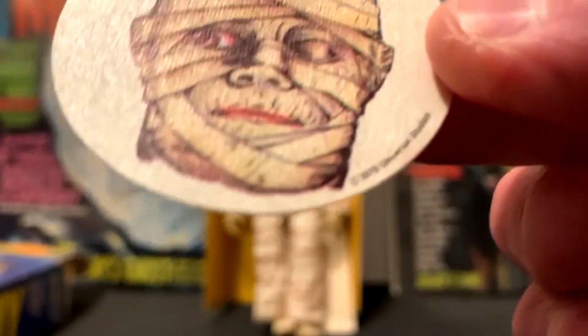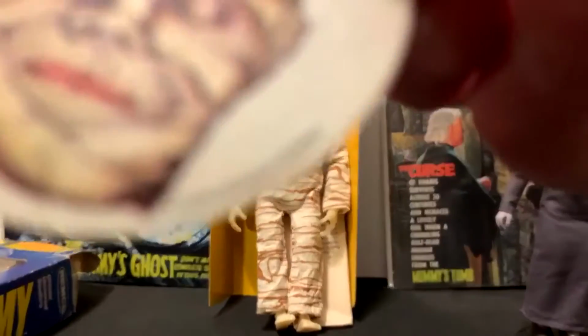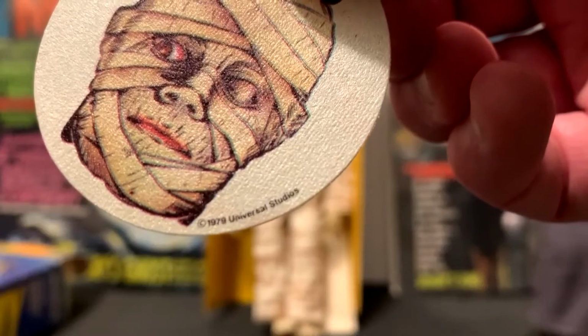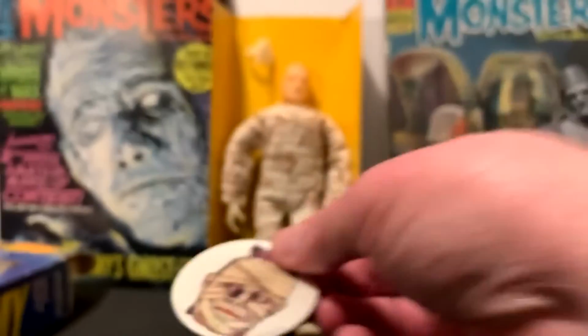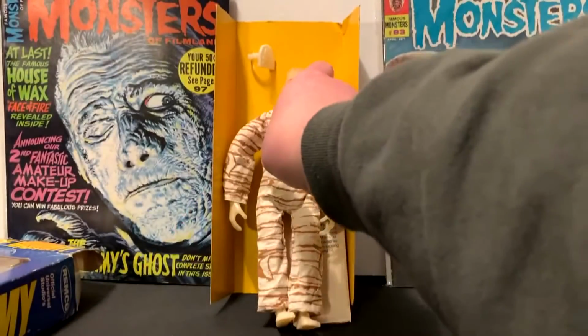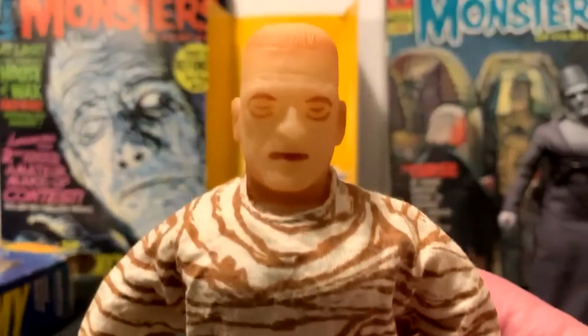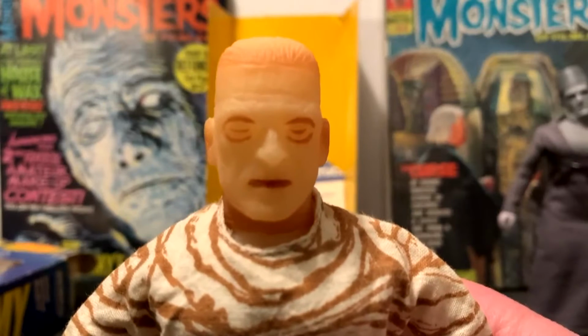But still cool, really cool piece to have, this piece of the mummy. And I think it says, what does it say there? Oh, why can't we get it in focus? 1979, Universal Studios. Very cool. And here he is, the mummy. You can see the look there.